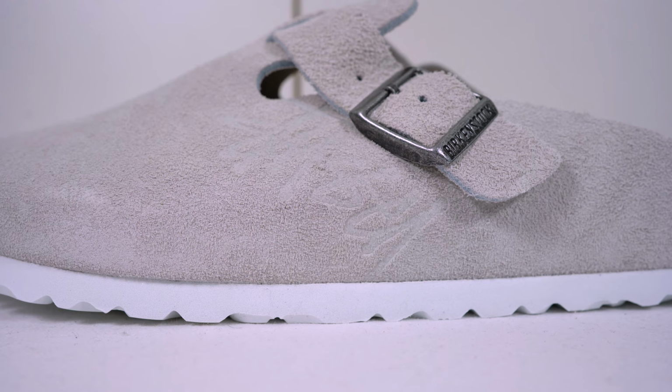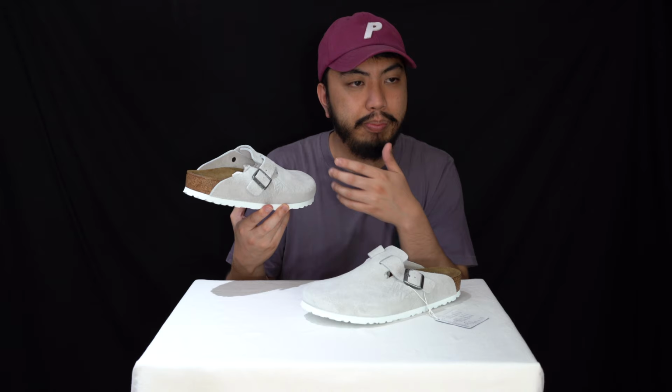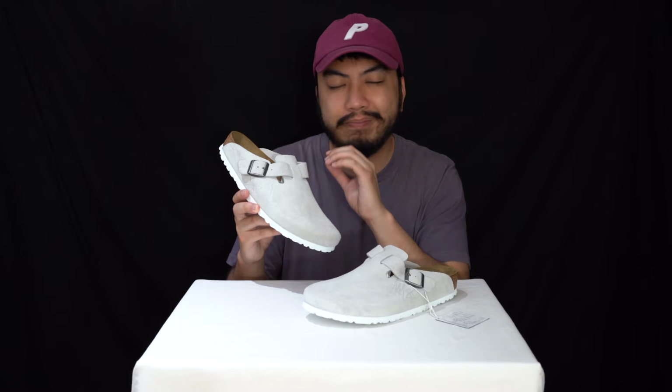You look at that STUSSY branding, giants. STUSSY are one of the biggest street brands in the world. What they've done to do another. So this is the second collaboration with Birkenstock. It's just amazing, because Birkenstock is an old, great, reliable brand. I wish I did get a pair of the first Birkenstock STUSSY collab, because they were really nice. They were the corduroy upper, so clean.